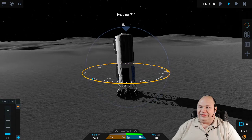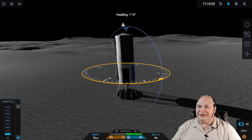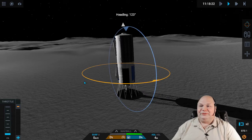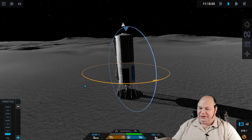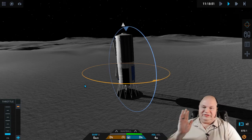So the base is located at a heading of 123 degrees. And I know you don't see what I'm doing in a lot of cases. I have, in the script, all sorts of functionality tied to the action groups. So action group 6 modifies our target pitch. Different from our actual pitch because we don't want to change it right now. We only want to change it after we launch. So 5 and 6 change our pitch up and down by 5 degrees. 7 resets it to 90 degrees.